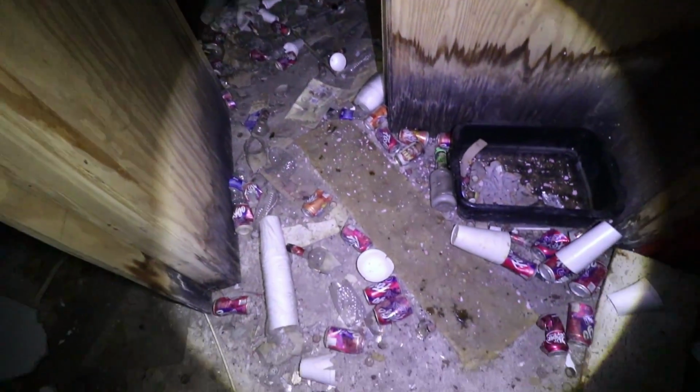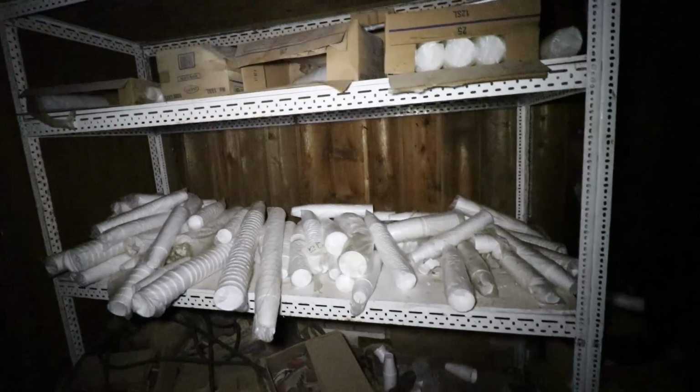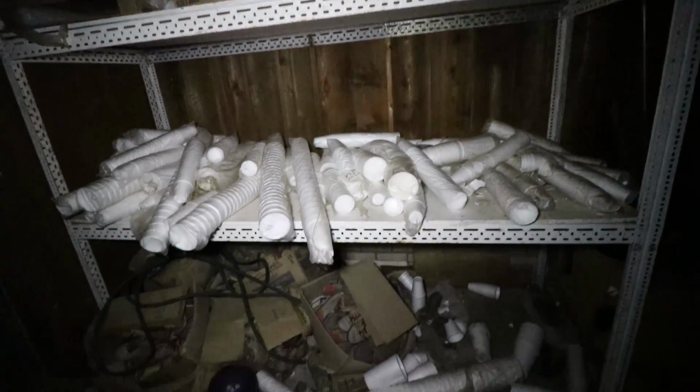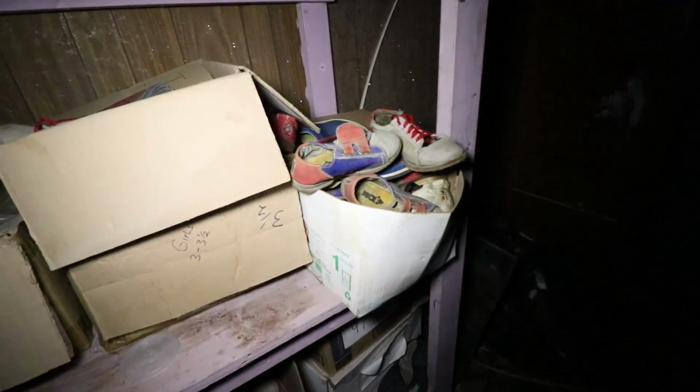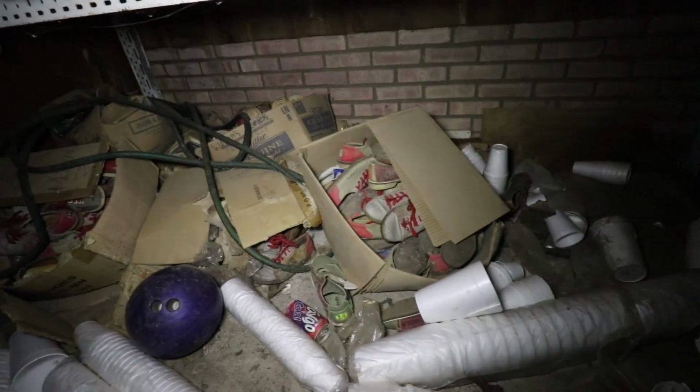A ton of Fago. A lot of Fago. Oh, this was the back storage area where they kept all the styrofoam cups and tennis shoes, or not tennis, what am I saying, bowling shoes. Even more down there.